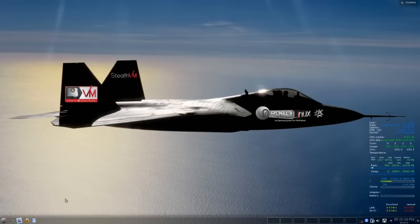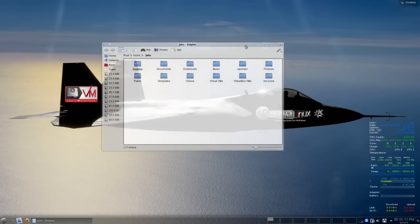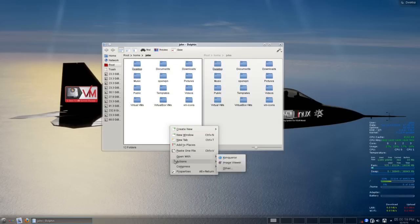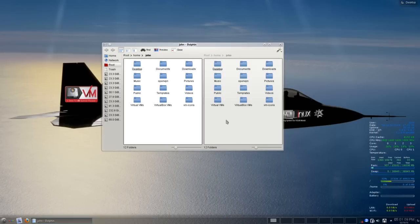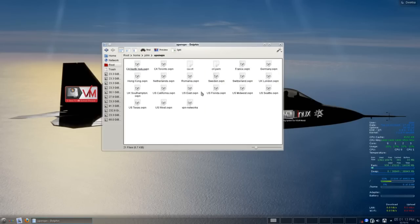And let's go ahead and load that Dolphin file manager, my absolute favorite. Why? Well, it's the most versatile. Split, you can run two file managers simultaneously. Right click, go down here to actions, you can open a terminal inside any of the file managers. So, and many more things. Highly versatile. So we'll go ahead and close that second one and go to OpenVPN.